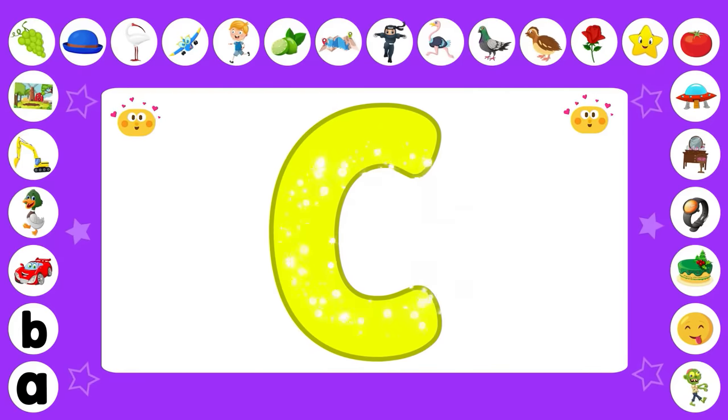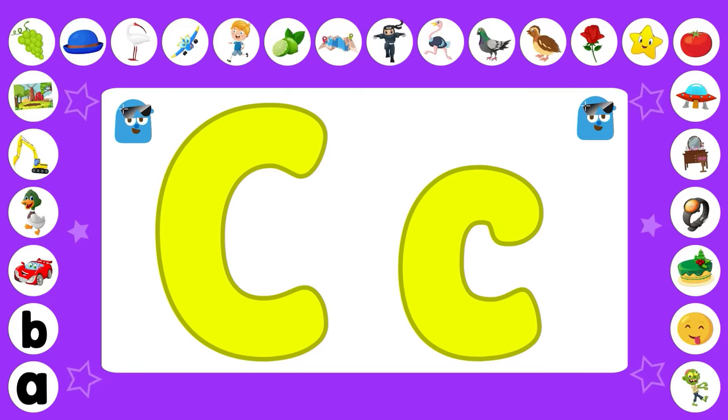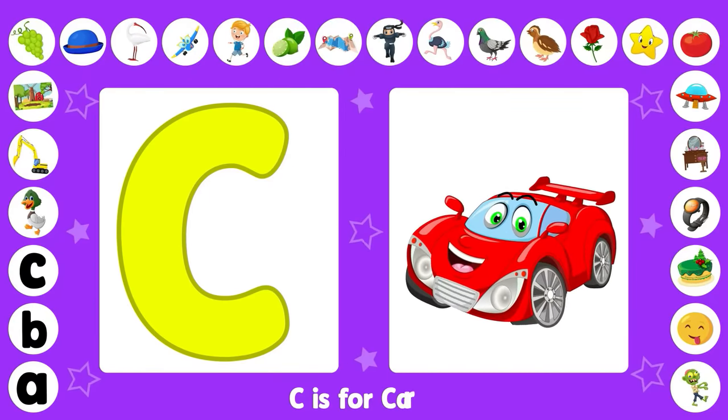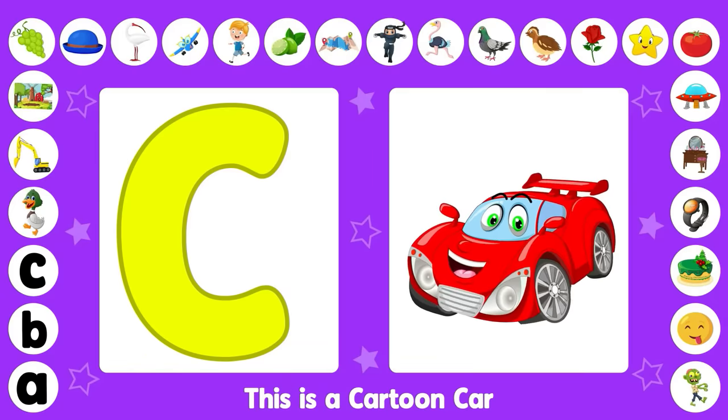This is C. C says K, K, K, K. C is for car. This is a cartoon car.